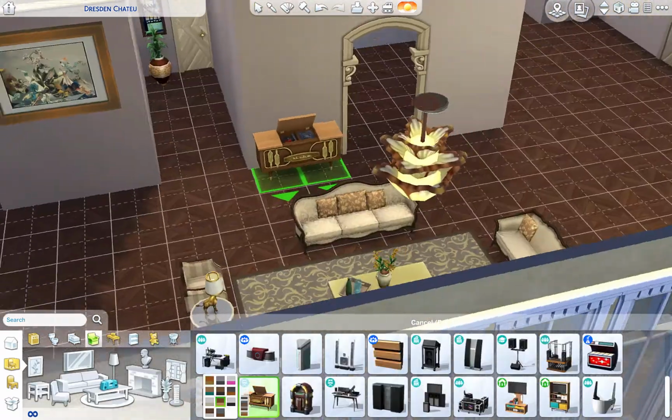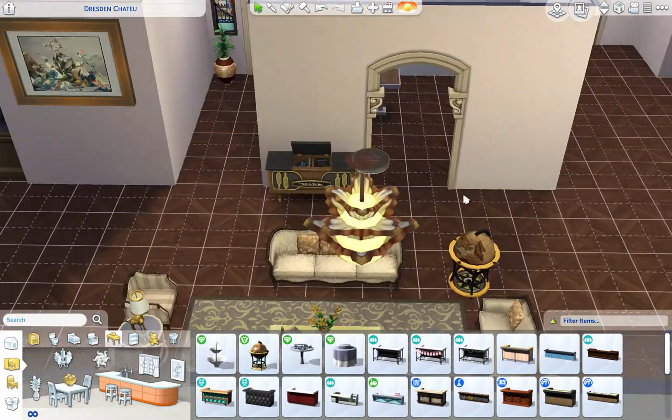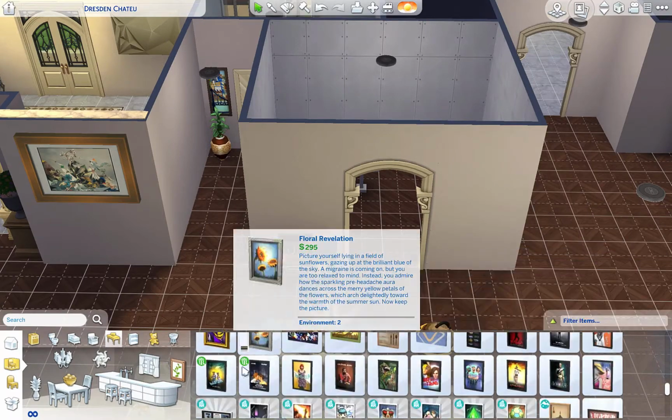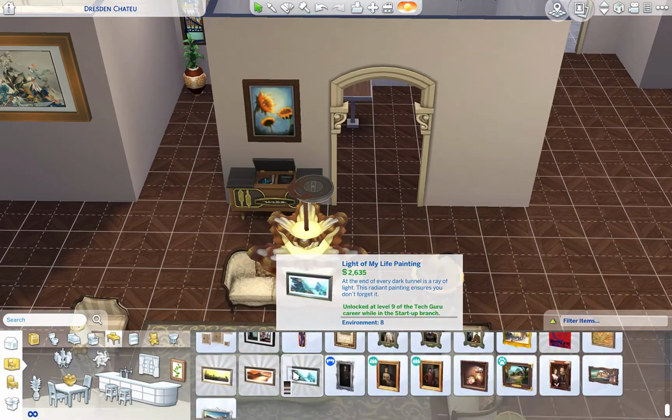You will not actually see me decorate it in this video because I had to cut out some things so that the video wasn't super, super long. But there is a butler suite and it has its own ensuite, so I did think that they would have a butler.